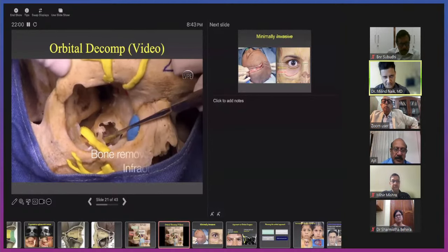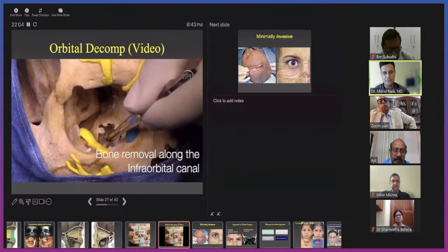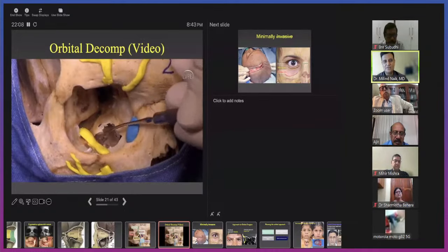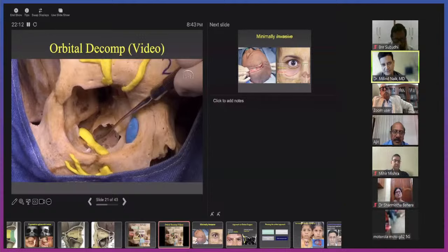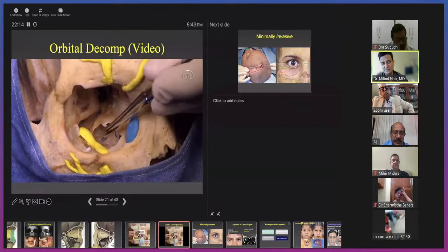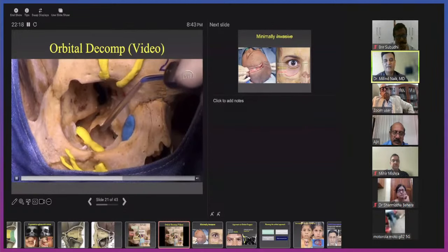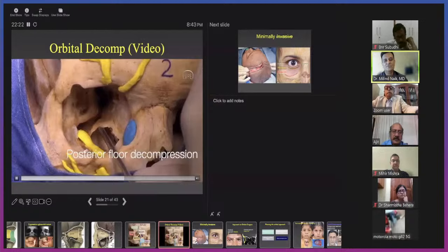So here you can see that our lateral limit of decompression is the neurovascular bundle. We don't go lateral to that. And that's the posterior part of the floor. It's being cracked open by either a periosteum elevator, or sometimes we use a suction tip. We use the orbital rim as a fulcrum and we just crack it so that the whole thing comes off.